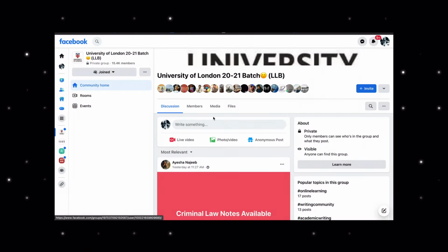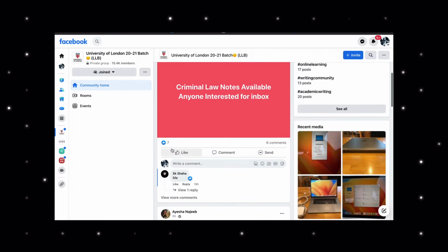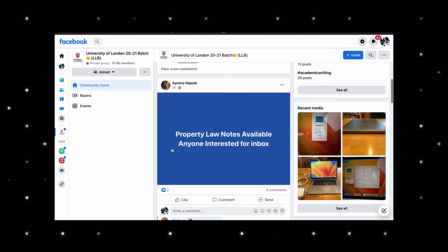Well, the second way is to find a Facebook group. You might be able to find a Facebook group for many different universities as well. Facebook is not dead, you just might have to find something on Facebook as well. I was able to find some reviews for different degrees on Facebook because I wasn't able to find any subreddit or thread talking about that degree. But Facebook groups are another option to find some reviews or some feedback about that degree.